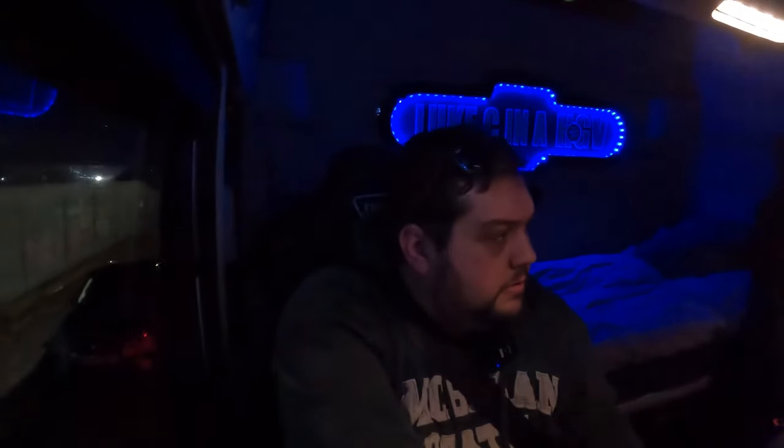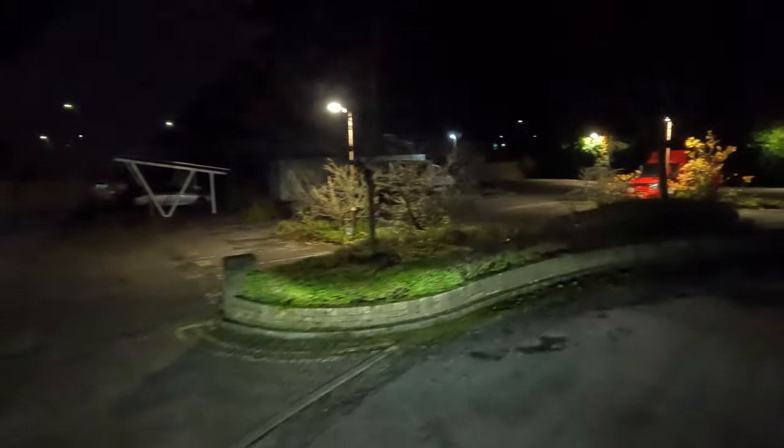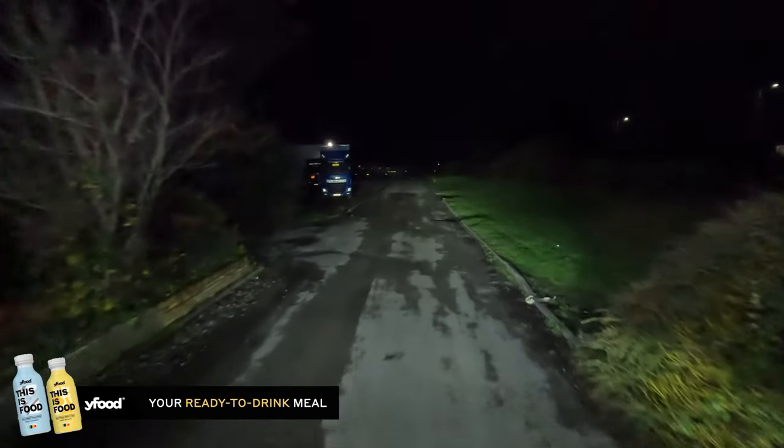And then, yeah, trucks used to park up on this road, but there seems to be a lot of cars parked up. But we nip down here and see if there's any space. If there is no space, then not to worry, we'll crack on. There's a couple of trucks here, but they're on the left side. No, I think we're good. So we're going to park up here on the right-hand side.